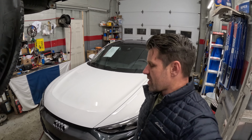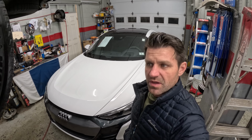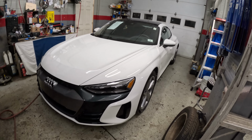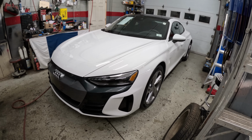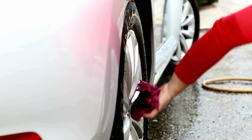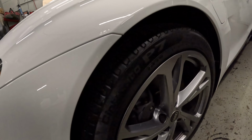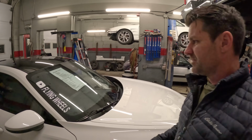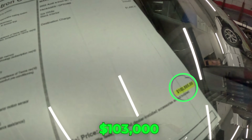The next day. Well, it's the night before the auction, and this old girl is going to the auction tomorrow. We're going to take it home, put it on the trailer, and bring it to the auction early in the morning and get it showcased so people can actually see this. It is beautiful. This is such a beautiful car. And I had Devin, the new guy, polish it. He cleaned the wheels. I mean, the car is perfect, brand new again. I'm going to get it home, get it on the trailer. Tomorrow morning, it's going to the auction. Check that out. $103,000 window sticker.